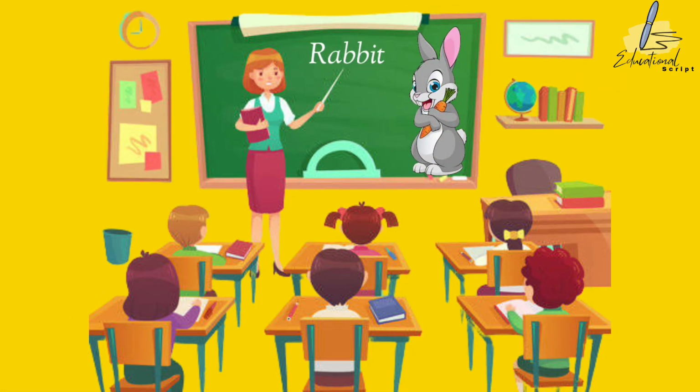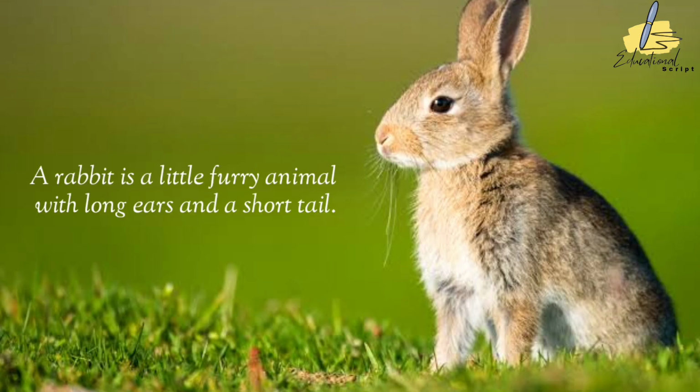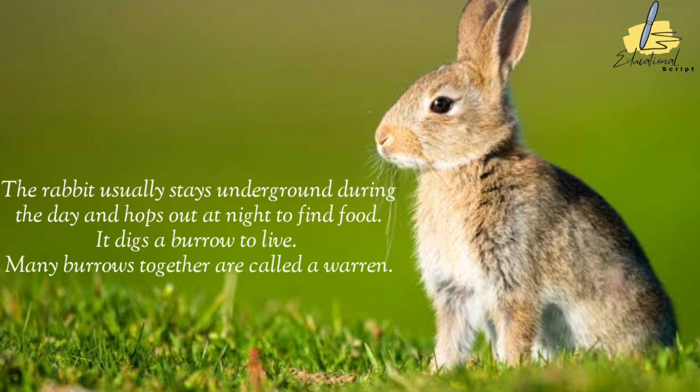It's a rabbit. Today we learn about rabbit. A rabbit is a little furry animal with long ears and short tail. The rabbit usually stays on the ground during the day and hops out at night to find food. It digs a burrow to live. Many burrows together are called a warren.